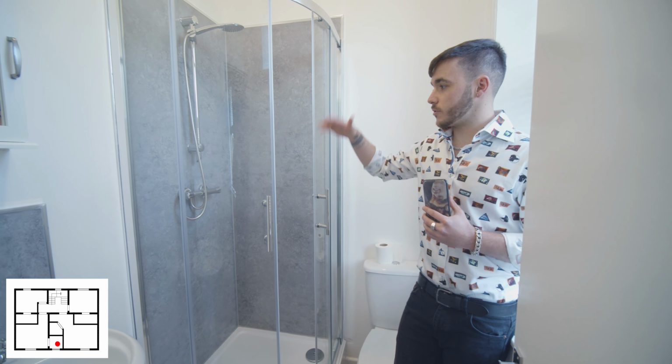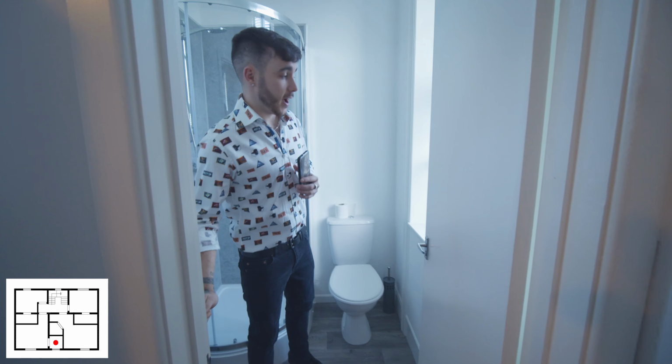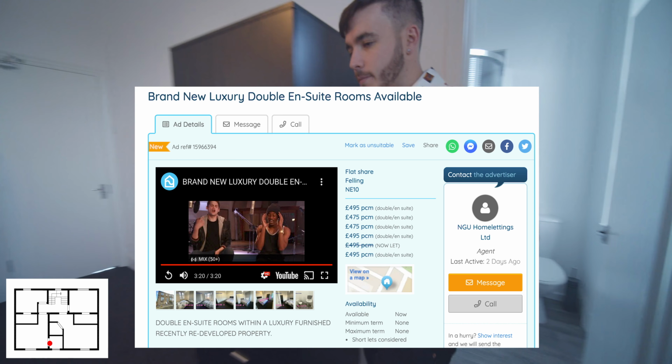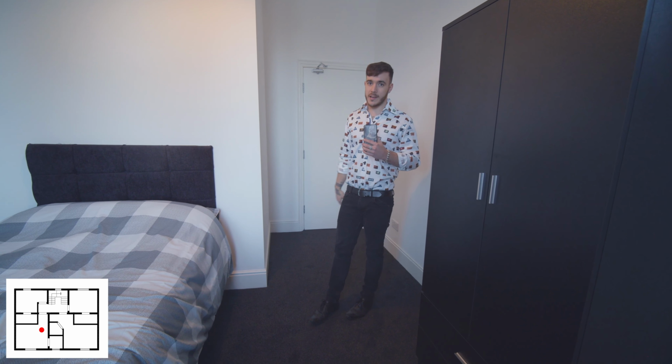And all the showers are really good power. Let me show you. And also, obviously, you've got the window in this one. So I do think this is the best room with the best ensuite. Yeah. We should get 495 for this room. The most important thing about an ensuite is that it's obviously clean and it's functional and that the shower is powerful. That's going to sell the room any day. And a lot of tenants that will come and look at this will test the showers.